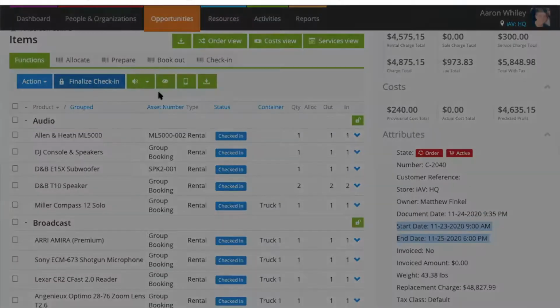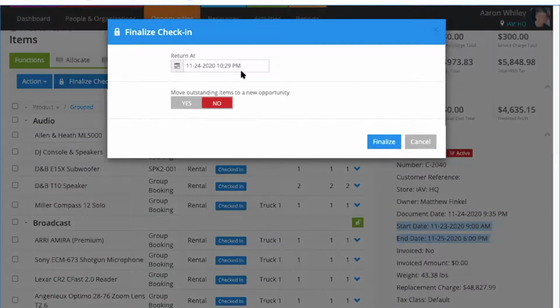So in this example, for all 3 days, it will be taken out of availability. But let's just say that everything returned back today rather than tomorrow. We can actually tell the system this within this return at date. So we can say it came back at 10:30 tonight. And when you do that, it will then make those products available as of 11 p.m. the same day. So you can actually send things out on this same day, without causing any availability clashes there.